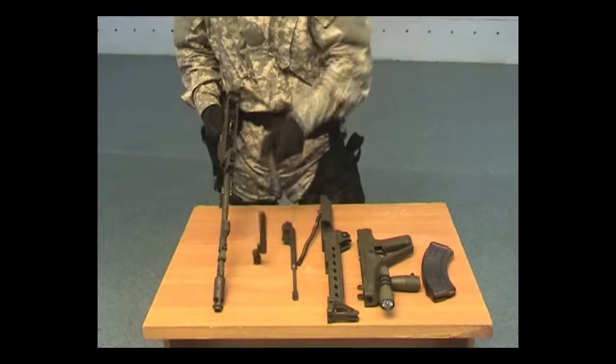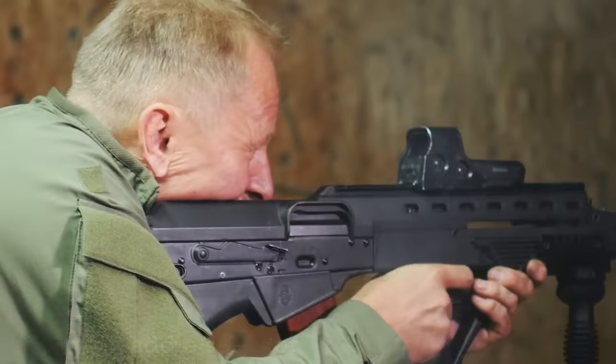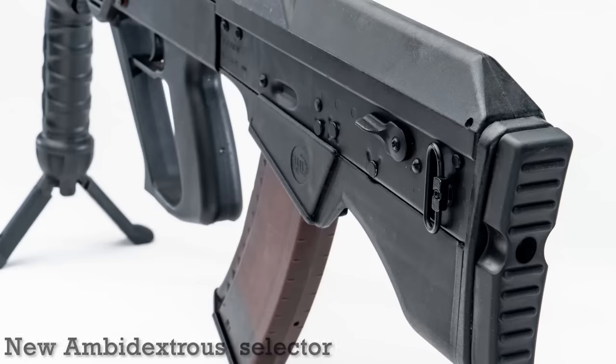The latest version of the Vulcan has a number of new features, including an adjustable gas block, which may suggest that the barrel and gas block are now of new manufacture rather than repurposed from old AKs. And there is also a new 5-position adjustable stock design, which gives adjustable length of pull.